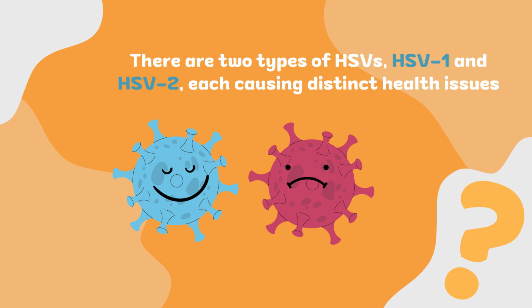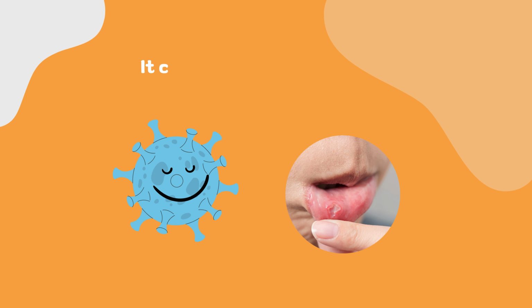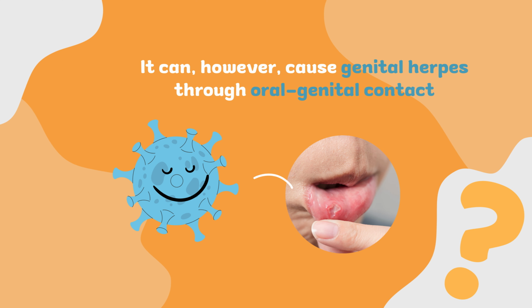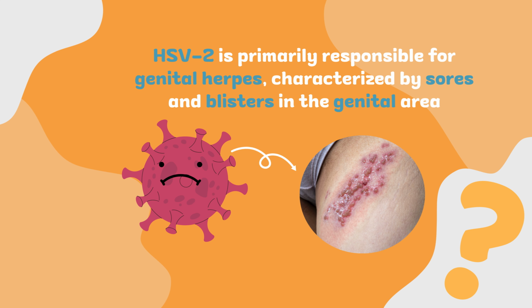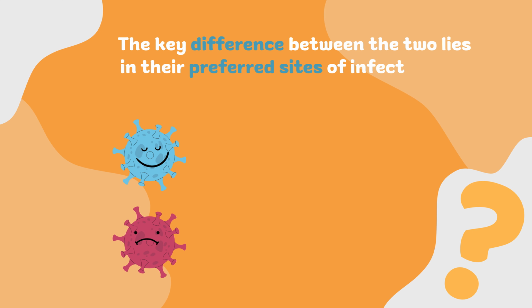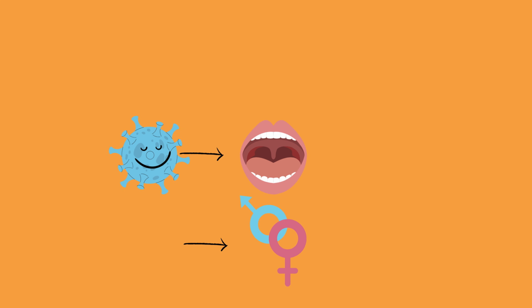There are 2 types of HSVs, HSV-1 and HSV-2, each causing distinct health issues. HSV-1 is typically associated with oral herpes, leading to cold sores around the mouth. It can cause genital herpes through oral genital contact. HSV-2 is primarily responsible for genital herpes, characterized by sores and blisters in the genital area. The key difference between the two lies in their preferred sites of infection and transmission methods, with HSV-1 mainly spreading through oral contact, and HSV-2 through sexual activities.